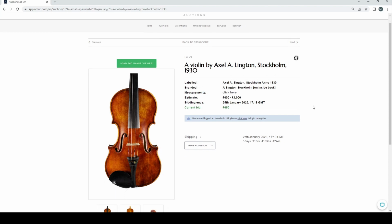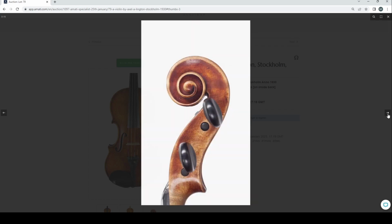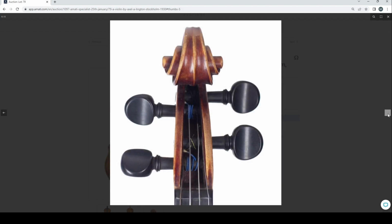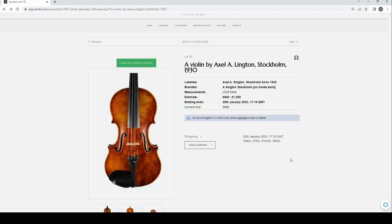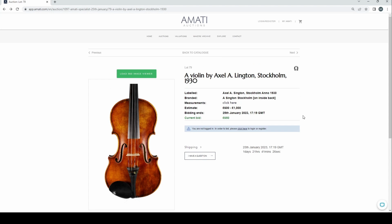Violin by Axel A. Lington, Stockholm 1930. This was an interesting violin. This is a well-made violin. I wouldn't say it was the nicest looking violin, quite heavy chamfers and just a little bit odd, but it is a well-made instrument. They're saying 600 to 1,000 here. 650 is the current bid, but an interesting violin.